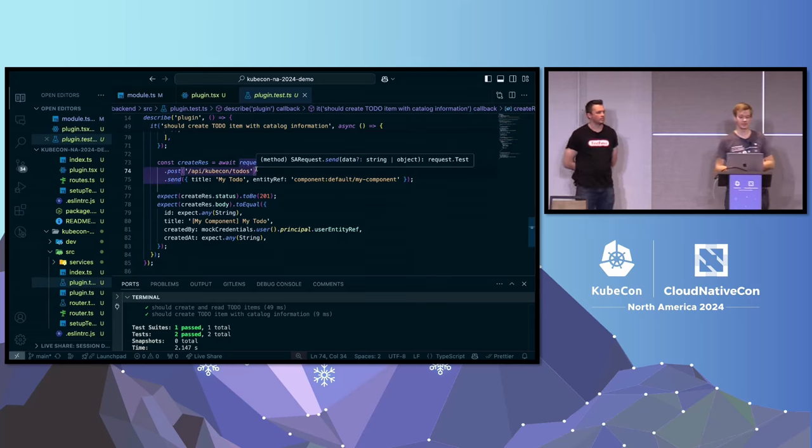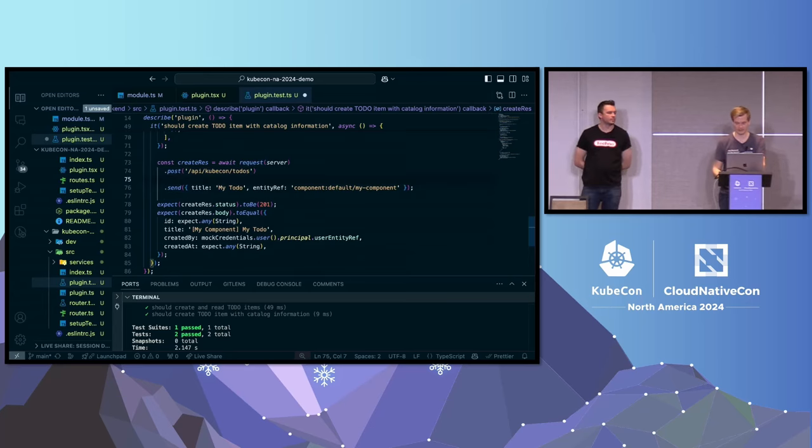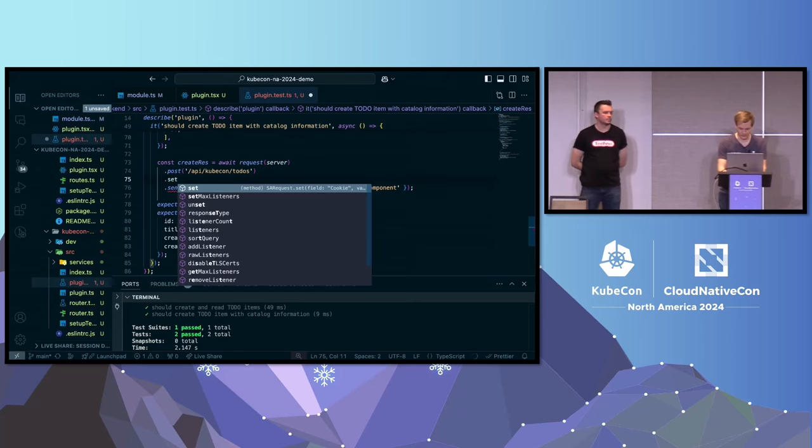Now, as I mentioned, this test backend comes with built-in mock services. One of them is a mock for the auth service. And the way it works in test by default is it just treats all requests as if they were authenticated as a user, just to avoid having to add authentication to every single request that you're making. But I can override this behavior if I want.